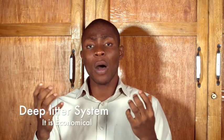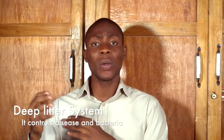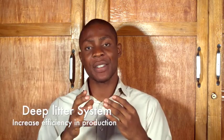The advantage of the deep litter system is that it is economical. In other words, you don't need to spend a lot of money to construct your house when you are using the deep litter system of housing. So it reduces capital investment in building the house. It also controls disease and bacteria from infecting your birds. It also increases efficiency in production. Yes, if you want to use the deep litter system of housing, it is very good and it is working.